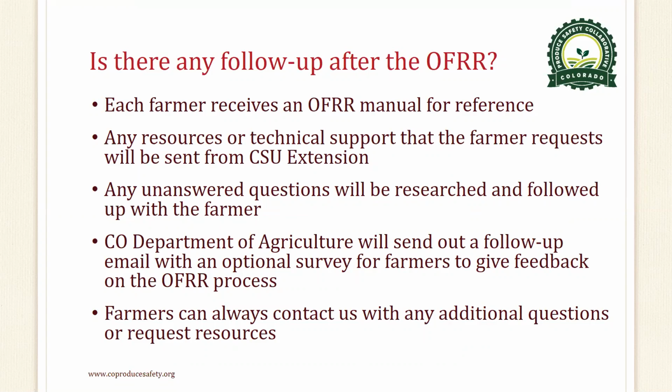Any resources or technical support that the farmer needs will be sent from CSU Extension, so some follow-up might come from that if there are questions around best practices. CSU Extension will be able to provide those resources. And if there are any unanswered questions, because this rule is new and we're all trying to figure it out, there could be times when we're just not sure, so we're going to take those back and make sure that we get an educated and correct response. Those will be provided to the farmer afterwards.